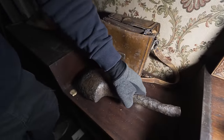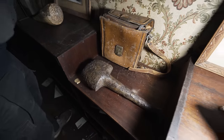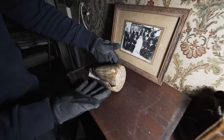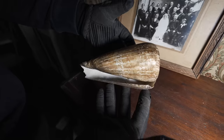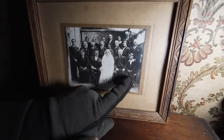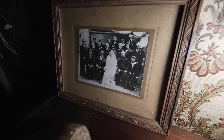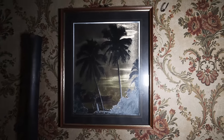Danny, this is incredibly heavy. I cannot even lift this with one hand. Looks like a hammer of some sort. Jeez. Oh, an enormous shell. Yeah, it looks so fragile. Oh, here they are again. Yeah, definitely. The young boy might have been Maurin. I'm not sure though, I'm just saying something. Wow, so much beautiful art in this place.